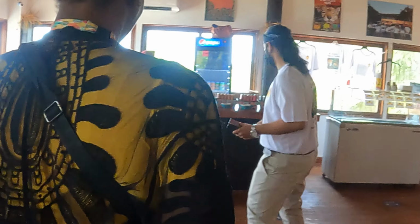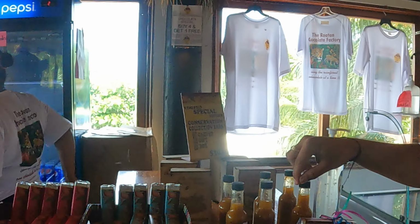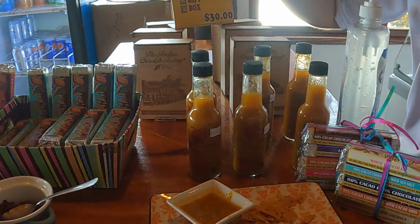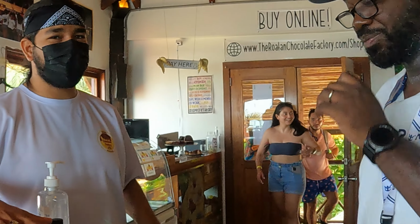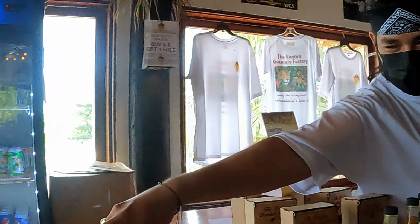You can sample right here, we have the hot sauce that we make right here. It's called Diablito Caprito. You can just take a tortilla chip, dip it in there, and in it goes. It's spicy like I mentioned, but very flavorful. We make it with mutton peppers. Mutton peppers are native from the island, and they look just like habaneros, but they have a different taste to it. It's the same pepper we use for our chili chocolate bar.